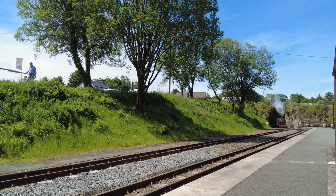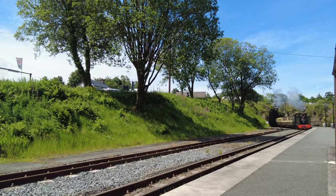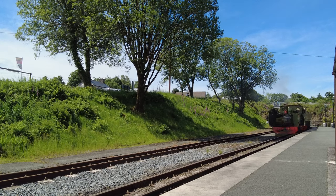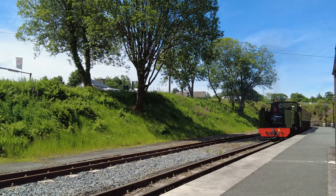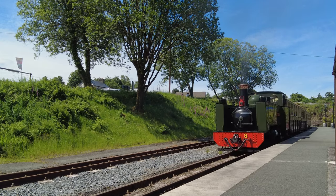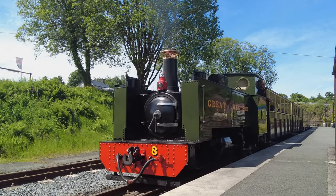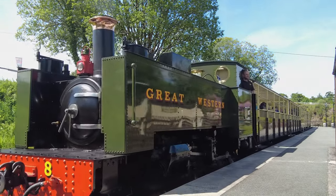The steam train from Devil's Bridge to Aberystwyth was opened in 1902 to serve the lead mines. It was also used to carry timber and passengers. It became very popular with tourists around the end of the Victorian era, who would use it as a means of transport to visit Devil's Bridge, as it continues to do so to this day.